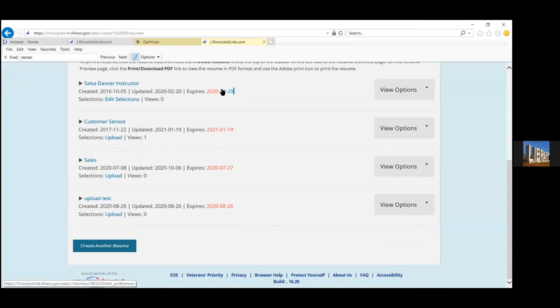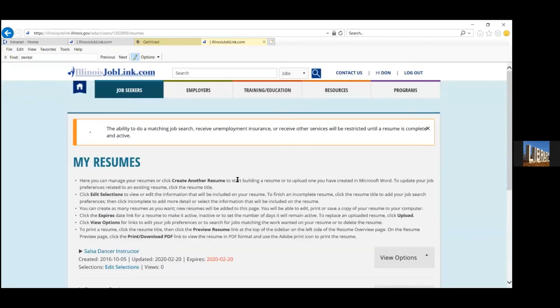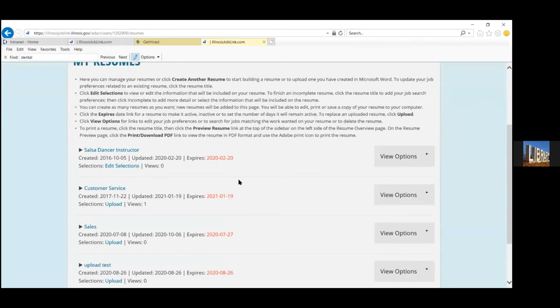When you see that your resume is expired with this red date, rather, past date, we can just go in there and select that red hyperlink, and then you can put in up to 90 days. So your resume can be active for up to 90 days, and you would update the resume, and then you'd be able to start searching for jobs again. I'm not going to do that. I'm going to build a new resume in the system.